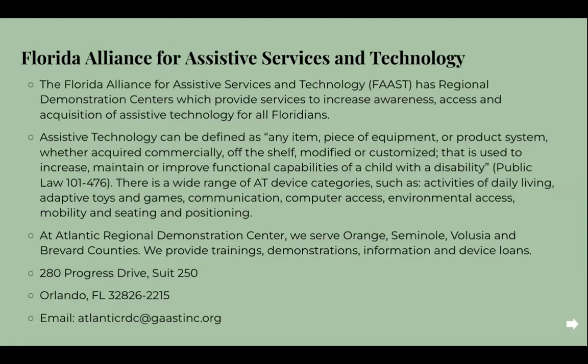There is a wide range of AT device categories, such as activities of daily living, adaptive toys and games, communication, computer access, environmental access, mobility and seating, and positioning. At the Atlantic Regional Demonstration Center, we serve Orange, Seminole, Volusia, and Brevard counties. We provide trainings, demonstrations, information, and device loans. Our address and email are located on the screen if you would like to contact us for more information.